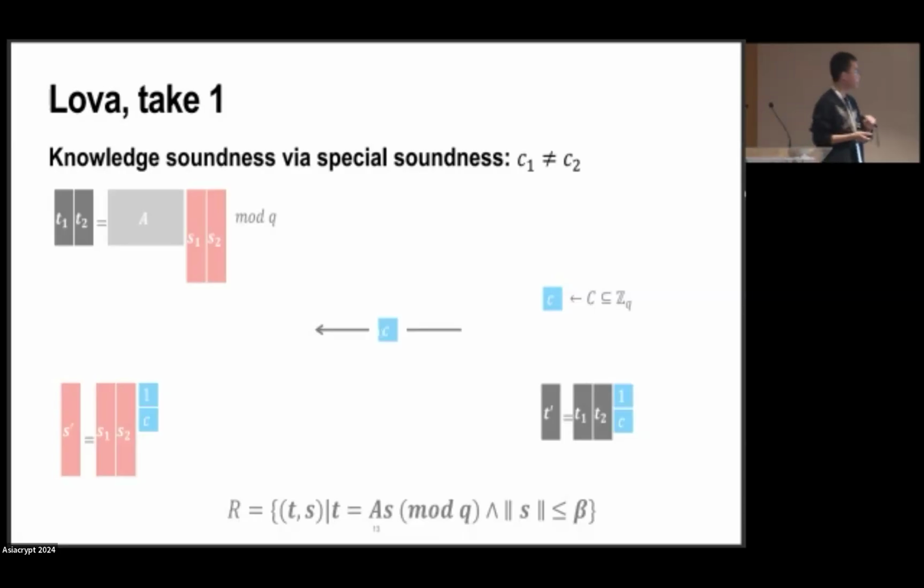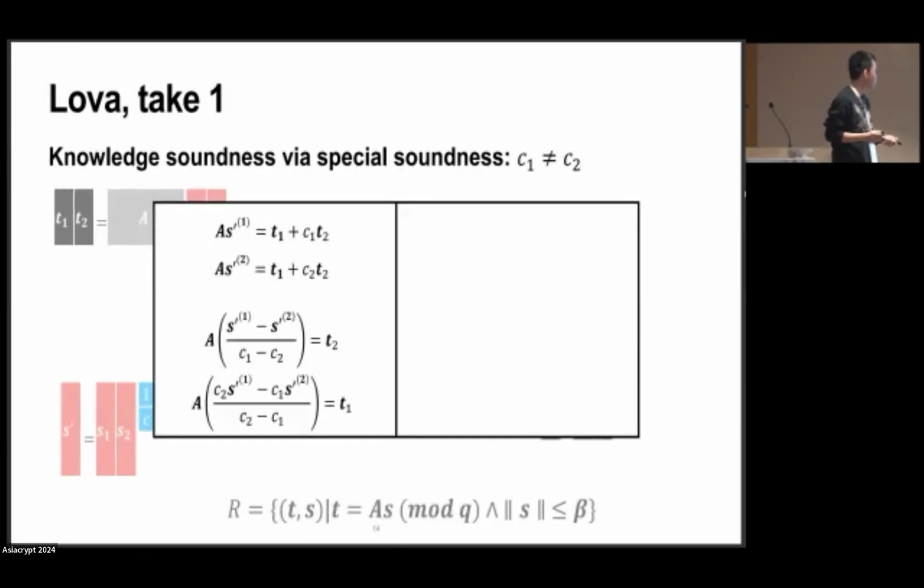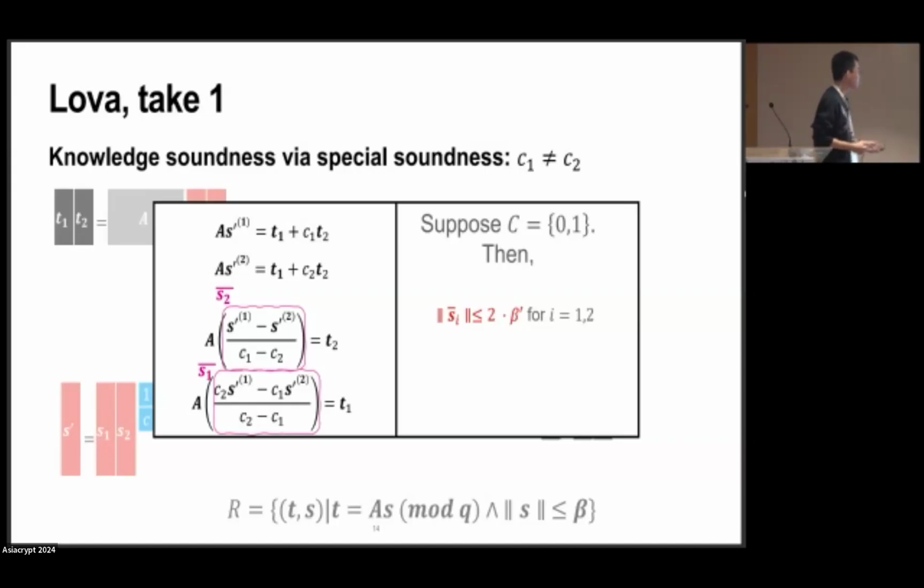Because if now we look at knowledge soundness, suppose we have C1 and C2. We have two witnesses, we extract two witnesses corresponding to C1 and C2. And what you do normally in the lattice folding proof is that you just subtract them and divide by C1 minus C2, right? And I will call these S2 bar and S1 bar. And because it's not really meaningful to divide by them in Z_q, I just suppose for now that the challenge is just 0 and 1. Even so, if you look at this, S_i bar will increase by a factor of 2 because you subtract them.